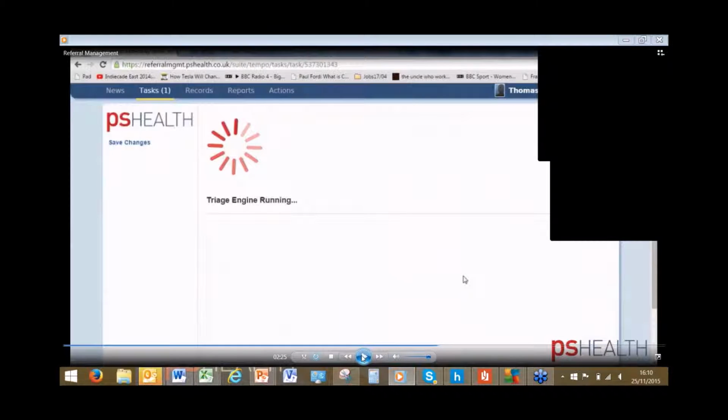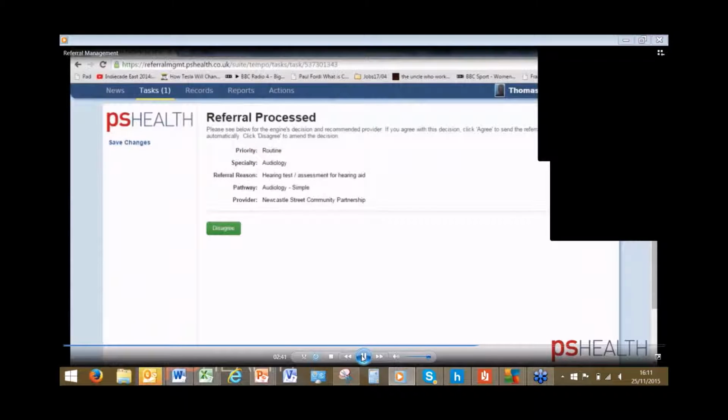Now what we're doing is we're sending the letter. We've sort of torn the letter apart, if you like, and categorized it. So we now know the referral reason. We're sending that through the triage engine, and it will go in and say, okay, what are the appropriate providers for this particular referral? And it will just take a second. And what we should see now is that, in essence, the system is recommending an approach.